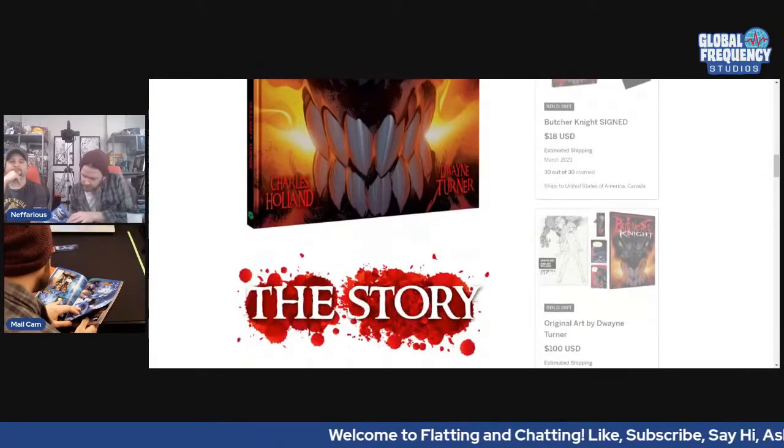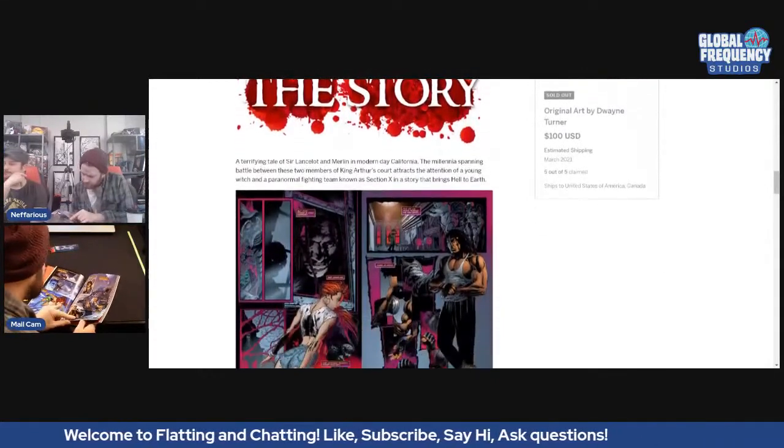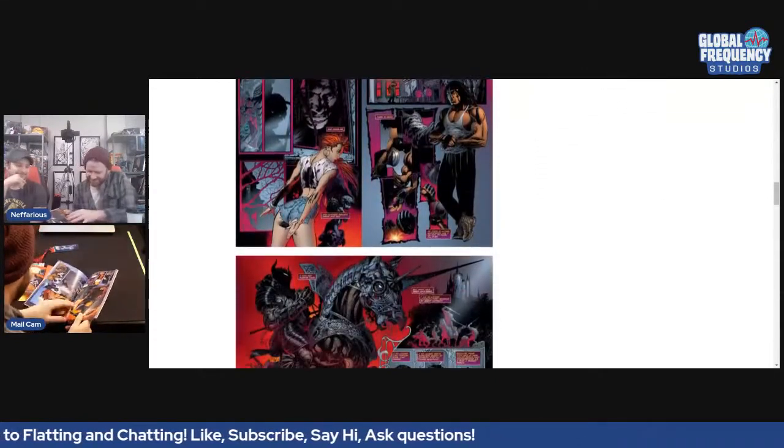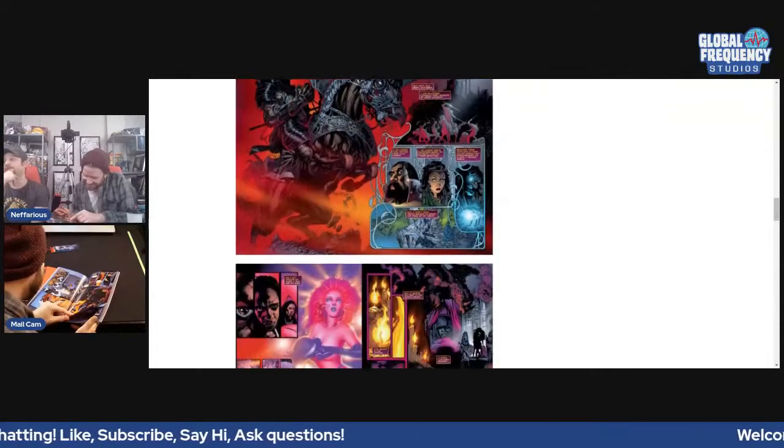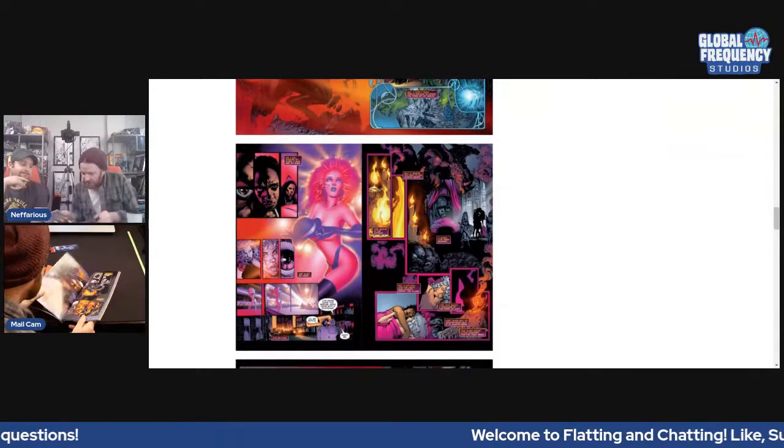Looks pretty cool. It's a terrifying tale of... You just read that. Never mind. It's a good pitch, though. It is, on the back of the book. The art does look really cool. It is very 90s though.